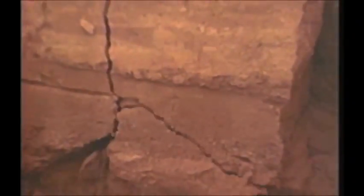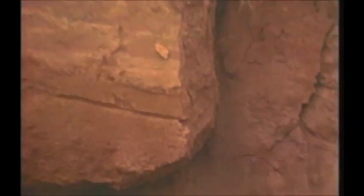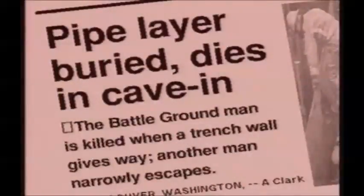An unshored trench wall weighing tons can give way and crush a worker in seconds. Lives lost, families impoverished, a successful project taken to financial ruin. In real life, you can't call back mistakes and shortcuts on safety. Once done, they are forever.